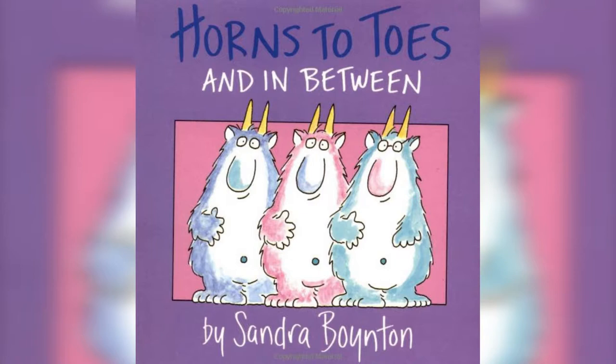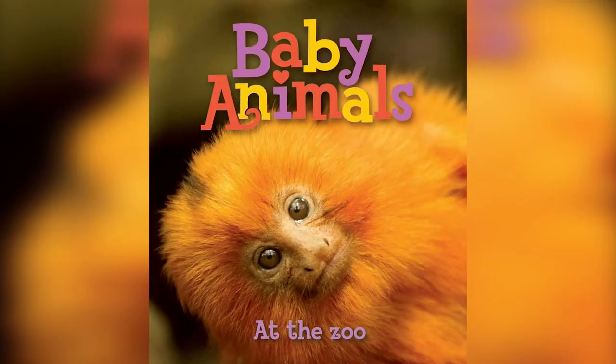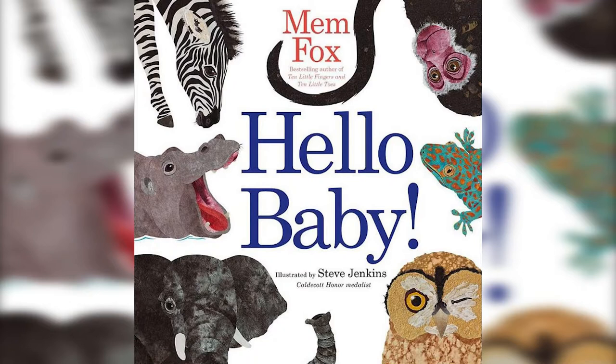You also cannot go wrong with a Sandra Boynton board book. Okay, and the library has numerous ones of those as well. They are great fun. Baby Animals at the Zoo. This is actually a nonfiction book, okay? And it's just all sorts of wonderful pictures of baby animals. And then Hello Baby by Mem Fox, which is just another book of wonderful things, but it has a really nice thing at the end, okay?